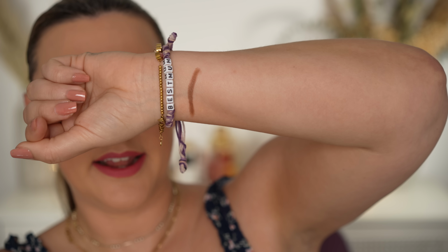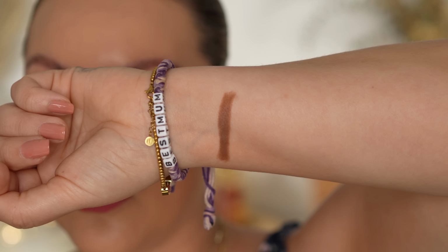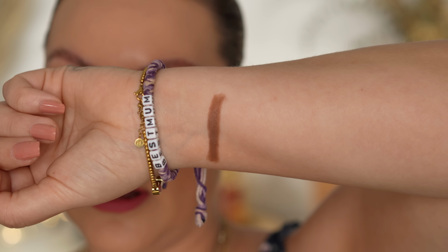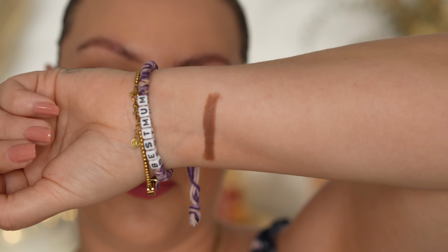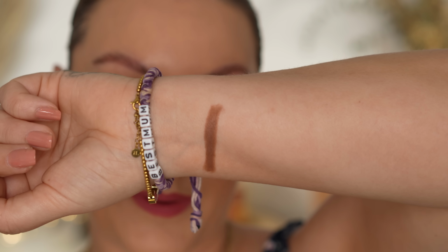Okay, so first up we have the Victoria Beckham. What a perfect line. Let me sort that out. There we go. That's a little better. So you can see it's not warm. It certainly doesn't look like an orangey or very warm bronzer, but it's perhaps just not as cool toned as I expected it to be.